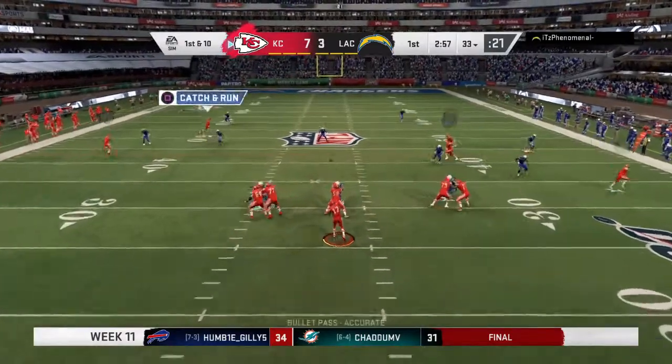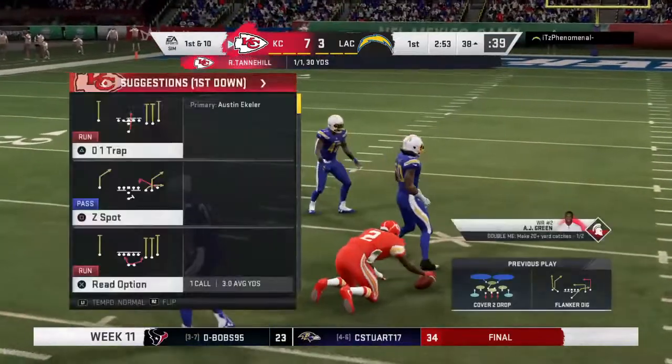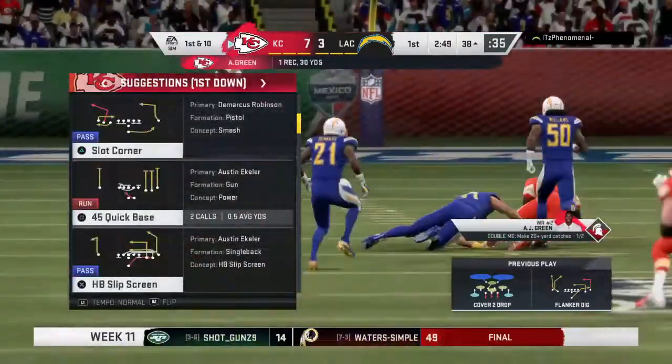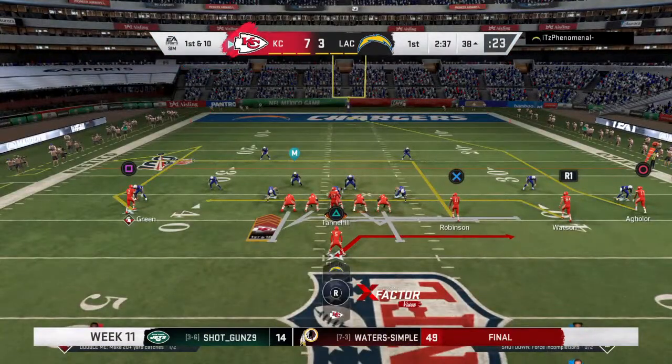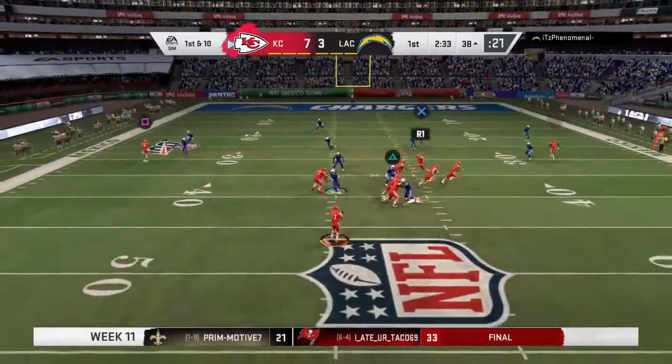Tannehill now to throw, and able to rip off a big chunk of yardage before being dropped inside the 40. That one goes for 30 yards. So how about that for a chain mover? They're all the way down inside the 40 now for 1st and 10.